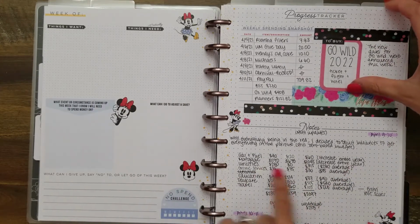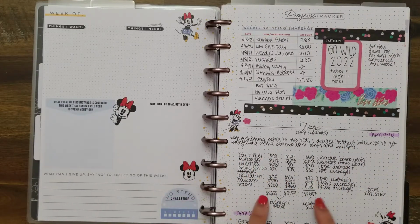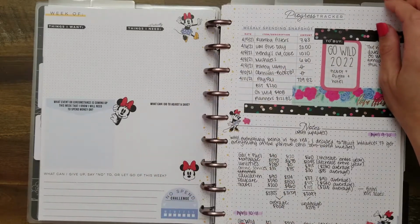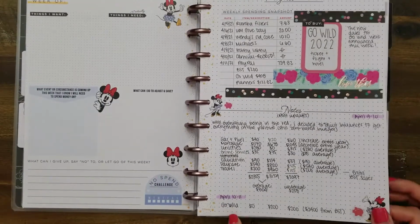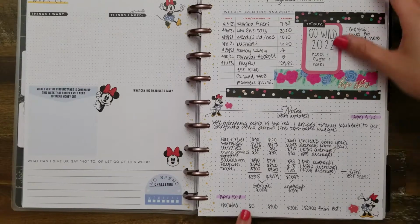And so those are my calculations, and I'm pretty bad at math, so there's a lot of whiteout and things like that, but I think it ended up working out fairly well. And the one thing that I did change, like you can kind of see it right here, is that I ended up adding a new category, a sinking fund, to start saving for Go Wild.